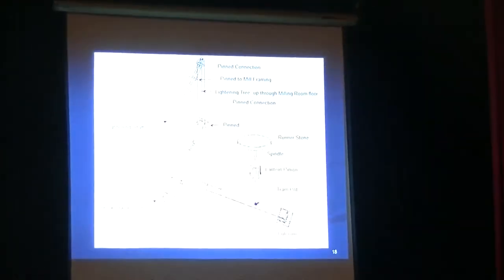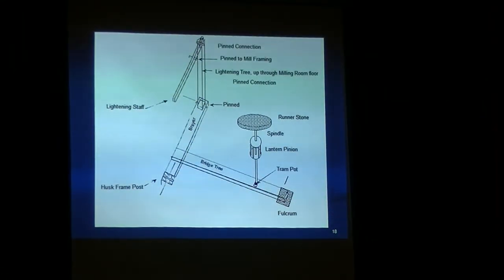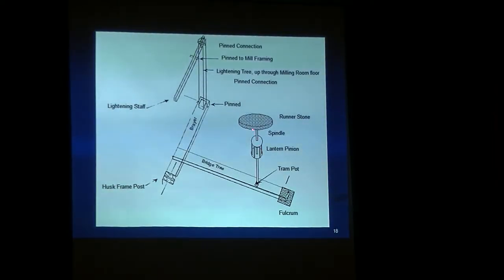This is an age-old principle of the lever and the fulcrum. It went back to recent times, and before that, I'm sure. The tram pot was down here. It supported the spindle, which turned the upper millstone. It rested on the bridge tree, which in turn rested on what was called a brayer, which in turn was pinned to what they call a lightning tree. It brought it up to the next fork, and that was connected to the lightning staff. And these things were so proportioned that this 5 1/2 stone could easily be moved up and down by just reaching up and pulling on that lever.